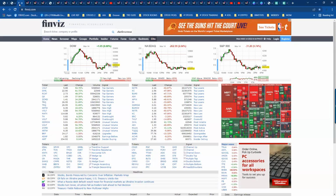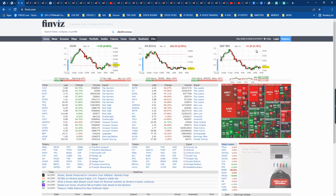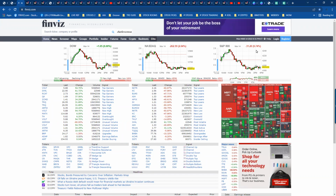So looking at the market overall, you see the Dow Jones closed up 1 point, basically flat, but basically plus one. NASDAQ down 2.04%, S&P 500 down 0.74%. So obviously the Dow Jones closed flat, but you can see there was a lot of price action here, a nice climb in the morning and then kind of a gradual dump during the day, a little flat and a little pop at the end of the day.